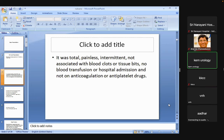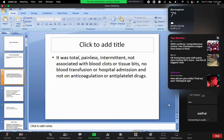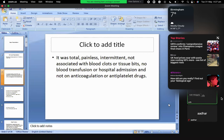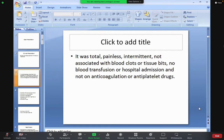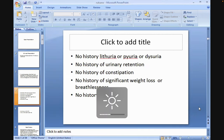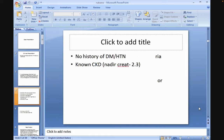Okay, sir. It was total, painless, intermittent, not associated with blood clots or tissue bits, no blood transfusion or hospital admission, and not on anticoagulation or antiplatelet drugs. No history of lithuria, pyuria, or dysuria, no history of urinary retention, no history of constipation, no history of significant weight loss or breathlessness, no history of fever, no history of diabetes mellitus or hypertension. Patient is known CKD with creatinine 2.3.